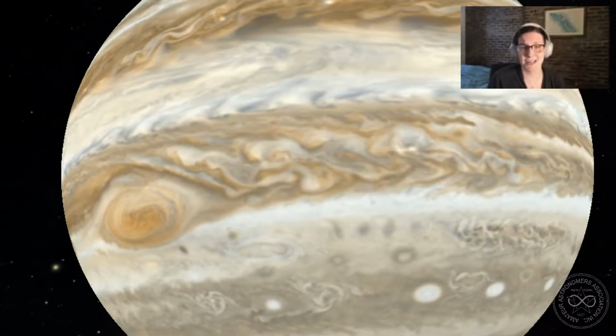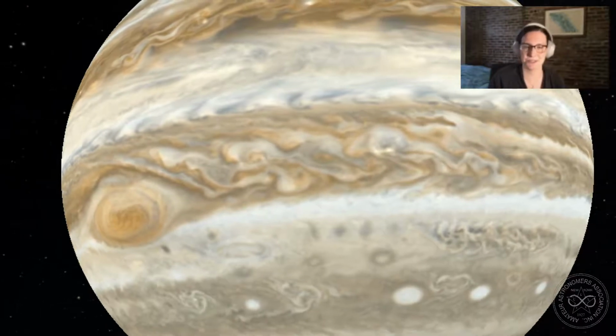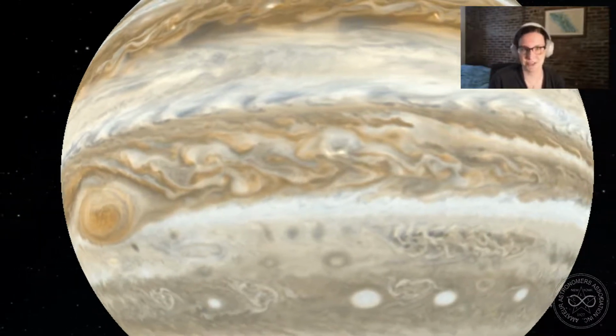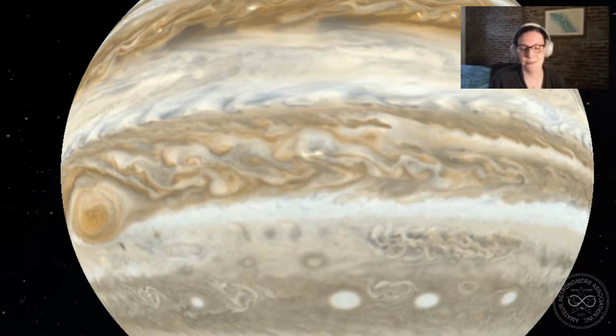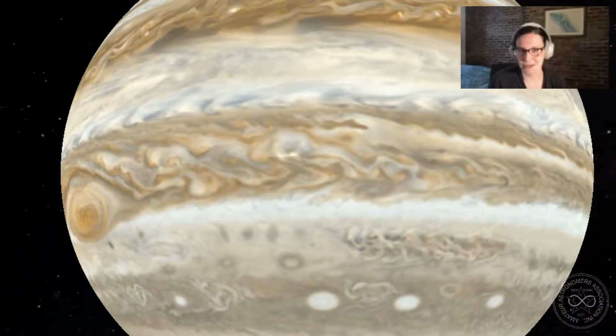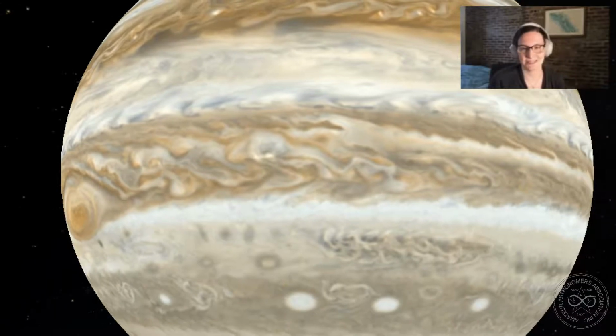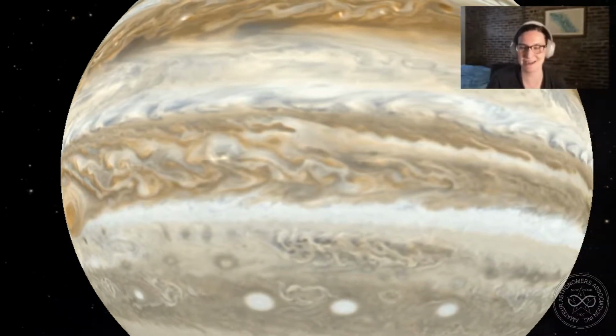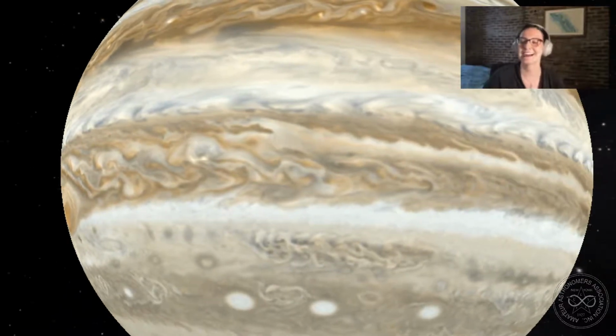And if you ever get a chance to see some other pictures, some higher resolution pictures from the Juno mission that we'll be talking about soon, I highly recommend looking those up because they're just amazing. It makes a great desktop background, just the swirls of Jupiter. You can't even tell it's Jupiter unless you know it.